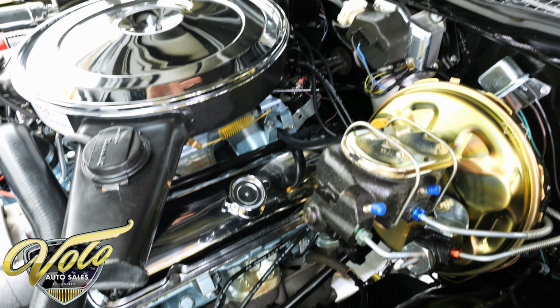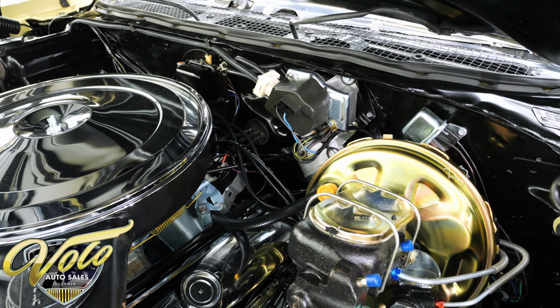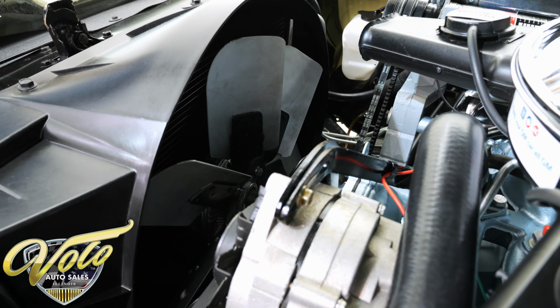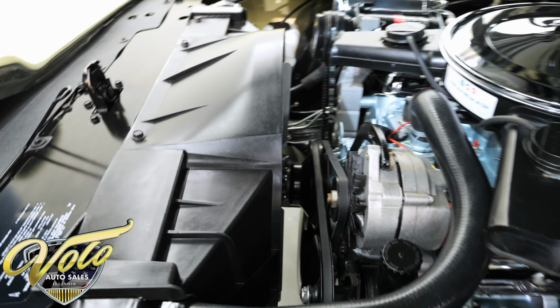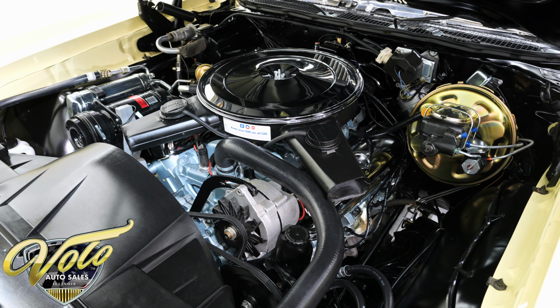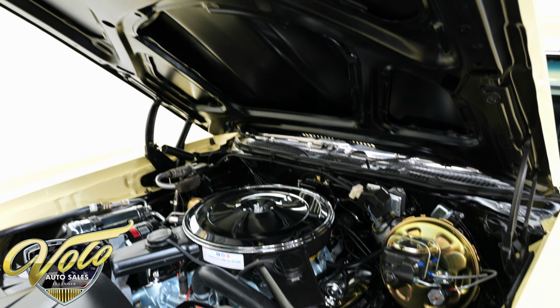And again, look at the firewall underneath the hood. This is a show quality engine compartment. You'll be proud to show it. Now Michael's going to take you for a test drive, and we'll see you back in a few minutes.